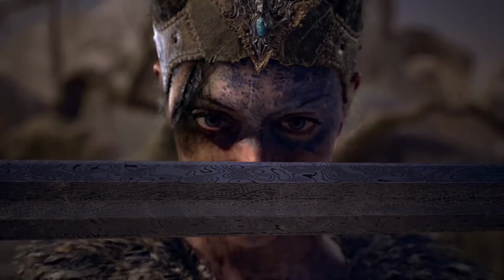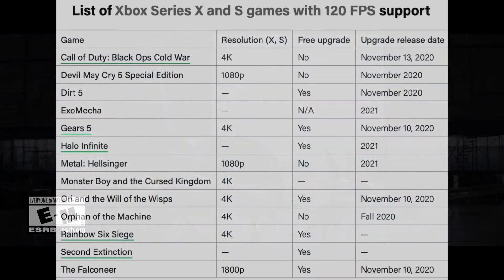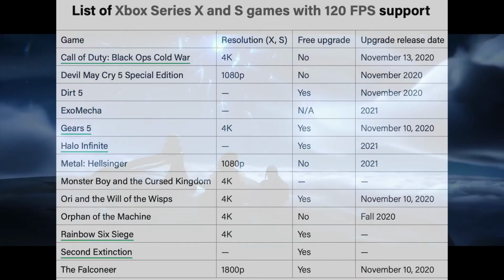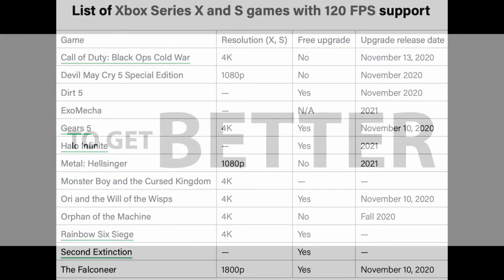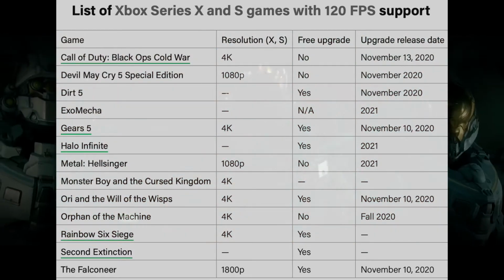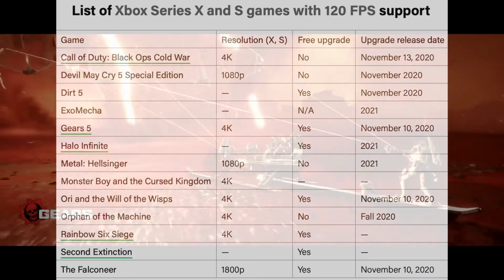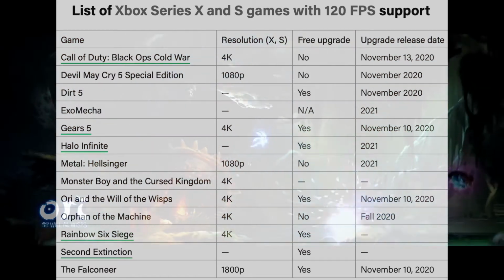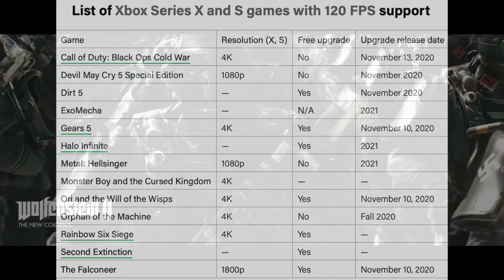And so yeah, some games that are going to be running at 120 frames per second on the Xbox are going to be Call of Duty Black Ops Cold War, Devil May Cry 5, Dirt 5, Gears 5, like that's a lot of 5s in there. Halo Infinite, which we are not going to be seeing this year, unfortunately. It's pushed to next year, but you know what, that's fine. They can take their time, make it all set, make it look good before they send it to us. Ori and the Will of the Wisps is another game, Rainbow Six Siege, Second Extinction, and the Falconeer.